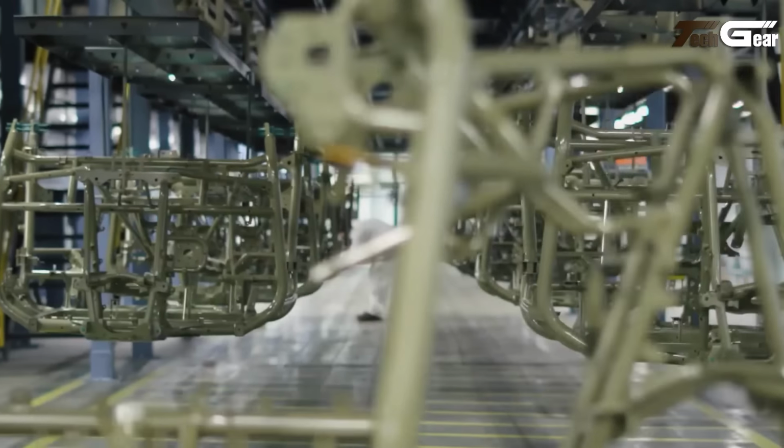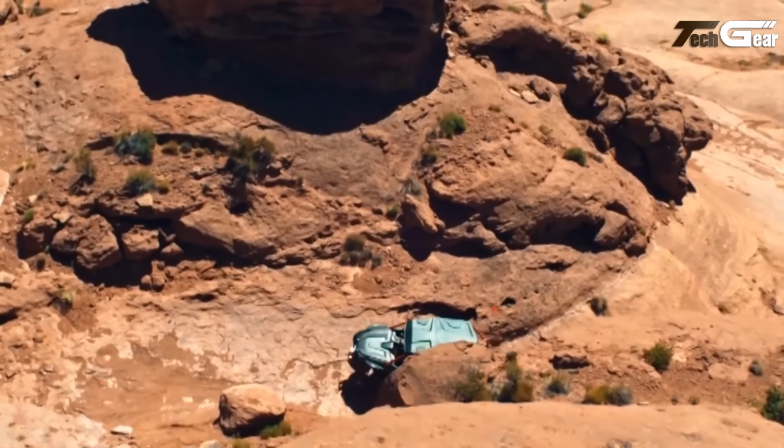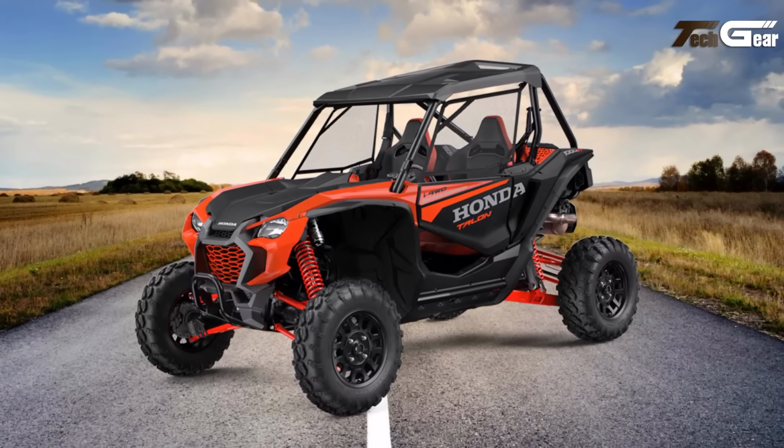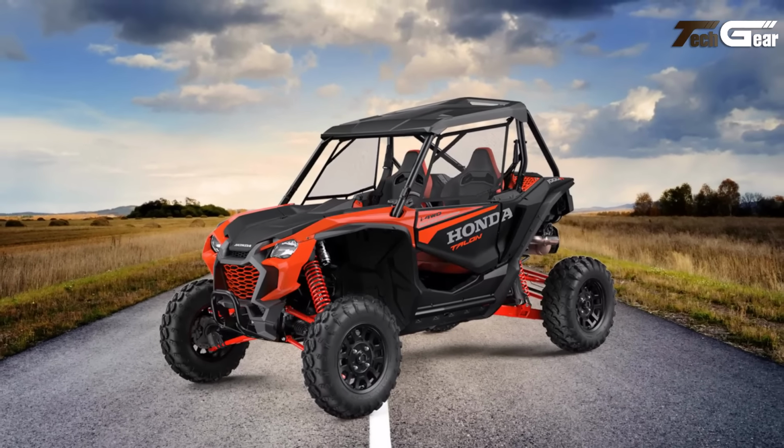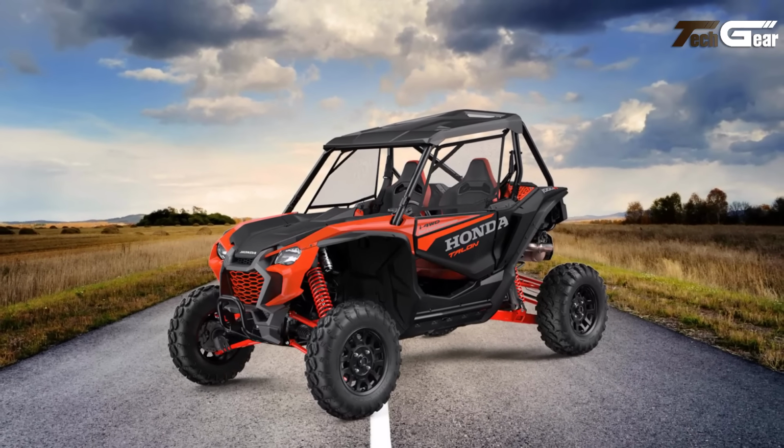The Talon 1000R has a wheelbase of 90 inches and a ground clearance of 13.2 inches. As of 2025, the base MSRP is $21,400, with a destination charge of $1,370.